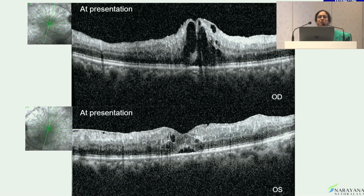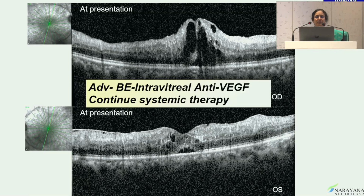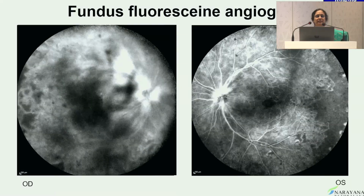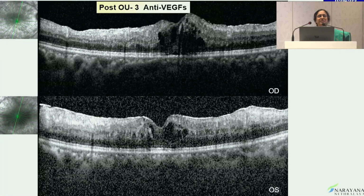OCT shows presence of cystoid macular edema with subretinal fluid in the right eye. The left eye shows intraretinal cystic spaces with subretinal fluid. Here, the patient received anti-VEGF, and we continued the systemic immunosuppressive therapy. FFA showed disc hyperfluorescence, diffuse perivascular leakage, and block fluorescence corresponding to the laser marks in both eyes with late staining. Patient received 3 anti-VEGF injections.